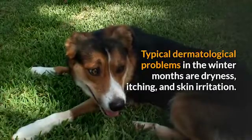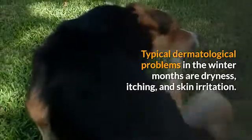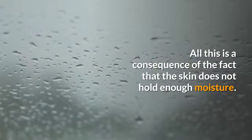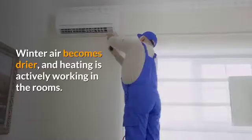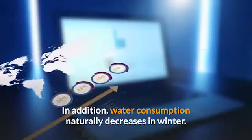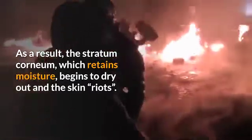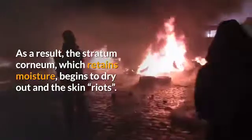Typical dermatological problems in the winter months are dryness, itching, and skin irritation. All this is a consequence of the fact that the skin does not hold enough moisture. Winter air becomes drier, and heating is actively working in the rooms. In addition, water consumption naturally decreases in winter. As a result, the stratum corneum, which retains moisture, begins to dry out and the skin riots.